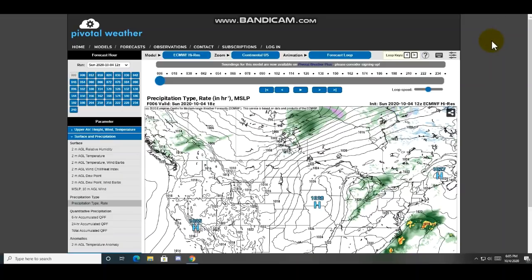I mean, if we were to see a snowstorm in early October, that's not really an omen of what's to come. It's just usually nice. You would like to see nicer weather.